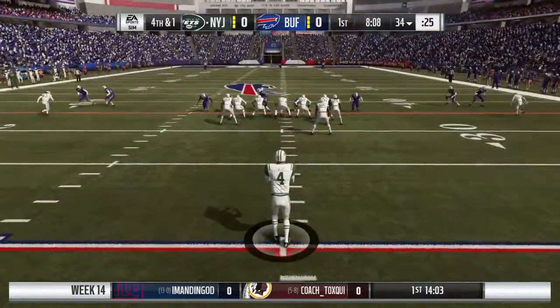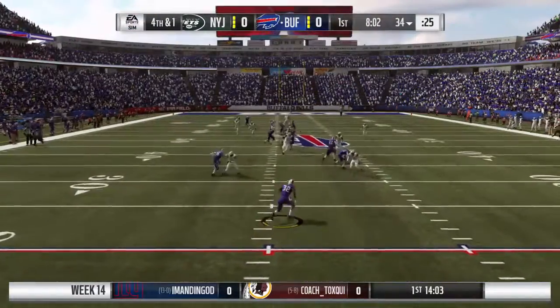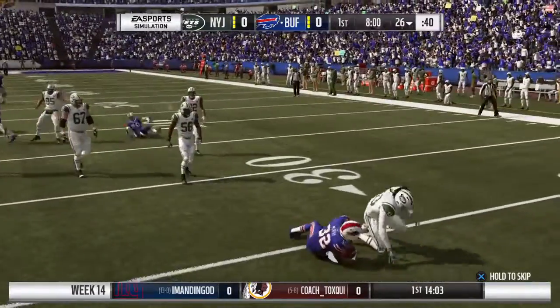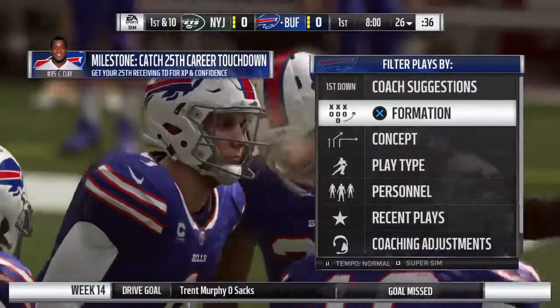On 4th down, here's Lachlan Edwards to punt it. Back deep here, Marcus Murphy. Pulled in at the 24. 39 yards on the punt, just 2 on the return. And the Bills will take over the football with a 1st and 10.